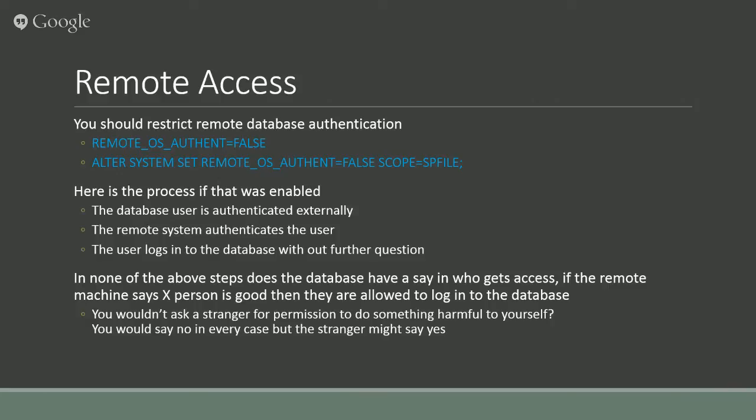You wouldn't ask a stranger for permission to do something harmful to yourself, because you would say no in every case. But the stranger, they might say, yeah, go ahead, go do it. So you really want to make sure authentication is set up appropriately.